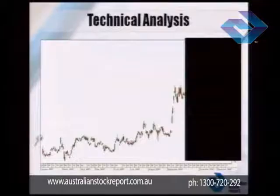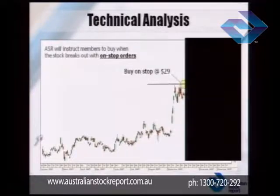Okay? The alternative is that supply doubles and demand decreases, and what happens to the price? Comes back down again, isn't it? We don't want that to happen. So the question is, what do you do with this? What do you do with this? Potentially a great opportunity. How do I trade it? Okay, what we're going to do is we're going to use this thing called an on-stop order. It's up there, highlighted and bold and underlined. An on-stop order.